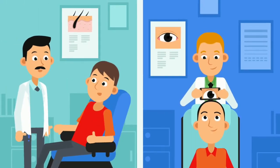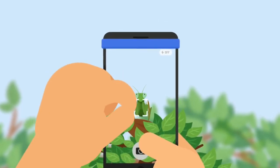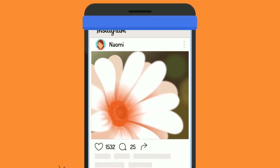Easy Macro is used by doctors, particularly eye and skin specialists around the world. Easy Macro is frequently featured in youth science programs, and let's not forget, Easy Macro has helped thousands of people wow their friends on Instagram.